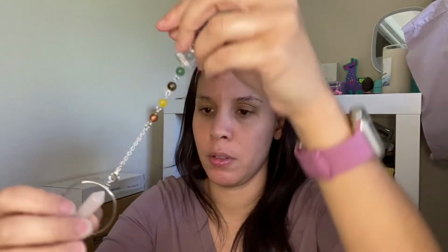Open this little baggy. Oh, this is different. All right. Oh, I pulled it the wrong way. So, oh, it's like a pendulum. So check out the details. Definitely a pendulum. So this is a rose quartz pendulum, a pendulum with the calming properties of a rose quartz crystal.